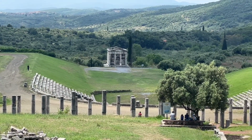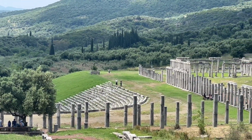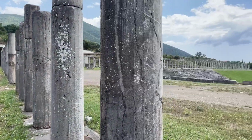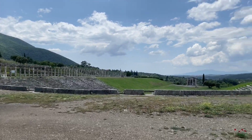This is not the easiest of the sites to get to. You may be best off with an organised tour unless you're very confident. And it is a city-state that no longer exists. It was established in 372 by the Helots. The Helots were the underclass of the Spartans. They were the slaves, if you like, of the Spartan society who kept it going for the warriors.